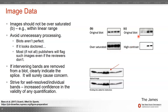And similarly, it's important to avoid too much processing. While some Western blots may be very beautiful, they aren't perfect, and I think we as reviewers expect that there are going to be some imperfections in blots and bands, and if something has to be highly processed in order to hide those things, if it looks doctored, one wonders to what extent it's doctored and why it's doctored. And if the reviewers don't flag it, I think that most of the time the publishers will.